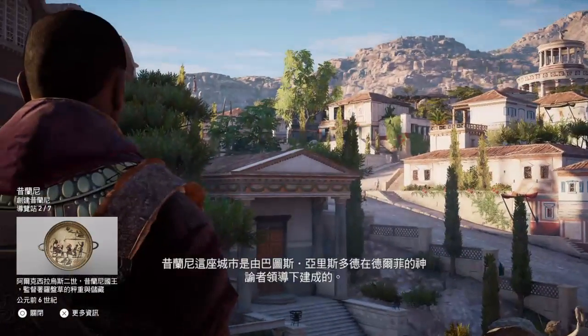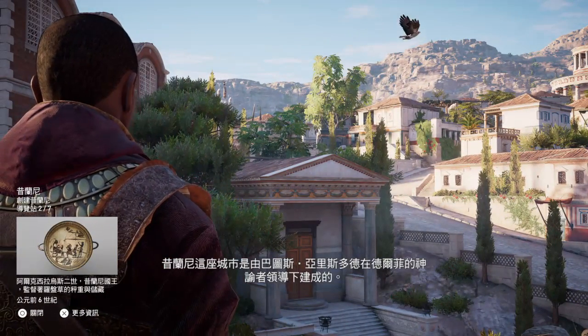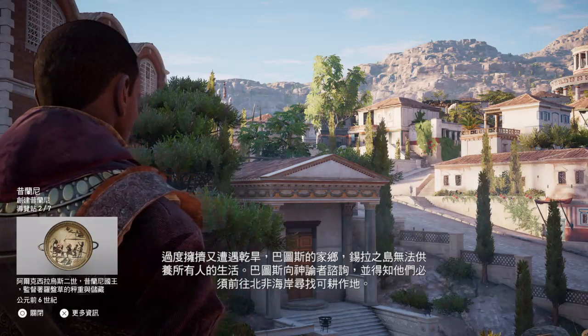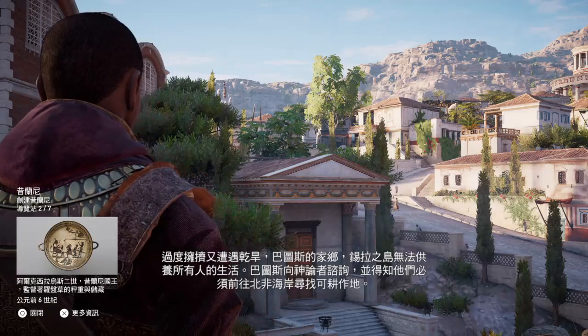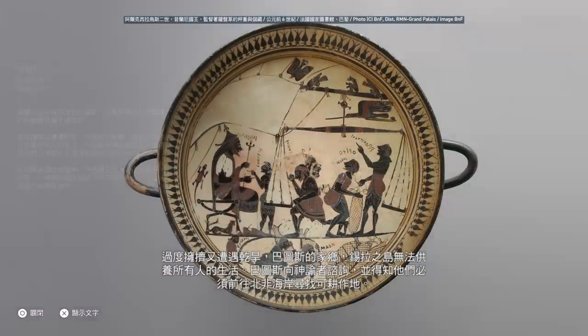The city of Cyrene was founded by Battus Aristoteles, guided by the Oracle of Delphi. Overcrowded and suffering from drought, Battus's home island of Thera could not sustain its citizens. Battus consulted the oracle, who told them to journey to the North African coast in search of arable land.